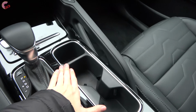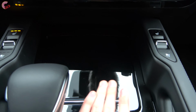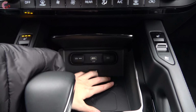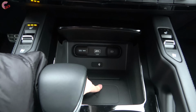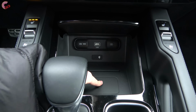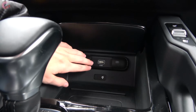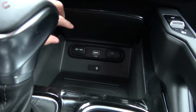Then up in front of that, you've got your 2 cup holders, a little storage cubby right there. Then you can press down on this cover, and you'll find another really large storage area, which also doubles as a wireless phone charger on the EX and SX trims. Now, if you don't have a compatible device, you do still have your traditional USB ports right there and another 12-volt outlet.